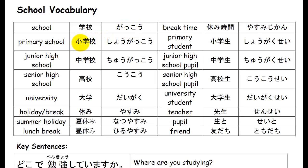Next we've got primary school. That's called small school in Japanese, and it's pronounced sho gakko. Remember, you've got to pronounce that ko on the end, and that sounds just like an apple core. And we know that there are a lot of apple cores thrown around schools. Now, small school, sho gakko. Well, sho sounds a bit like show and tell, and that's what they do at primary school, isn't it? So, show and tell could remind you sho gakko.